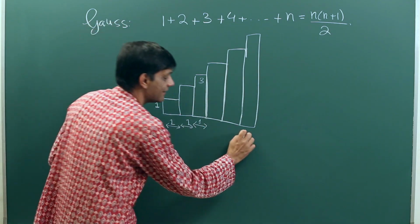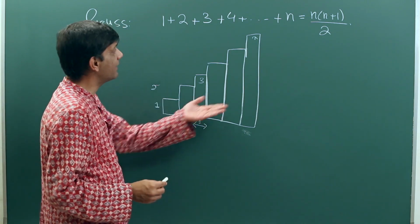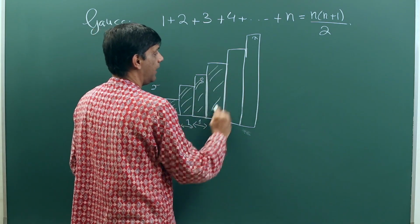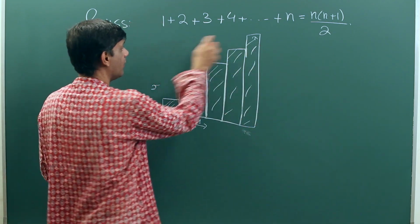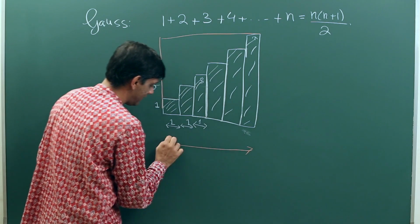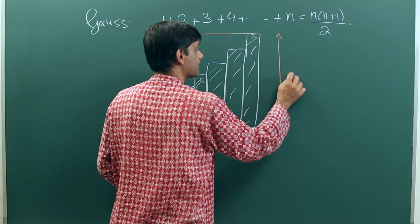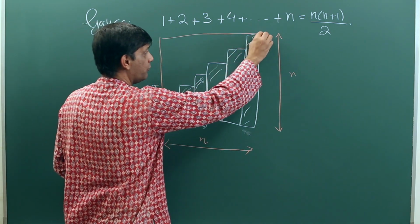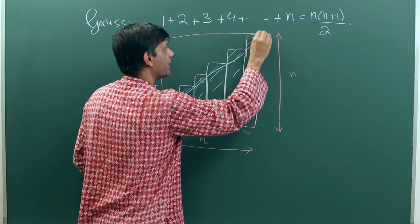So let's say this has height n. So the sum 1 plus 2 plus 3 up to n is actually summing up the area of these bars. And what we can do is enclose this whole thing into a square. This square is going to have width n, and it's also going to have height n. And now we can draw this diagonal, and this diagonal, if it was done properly, will go something like this.